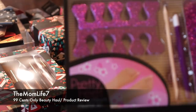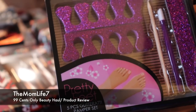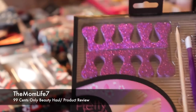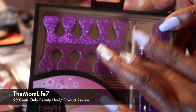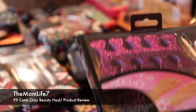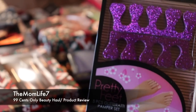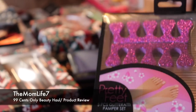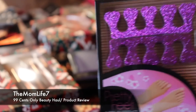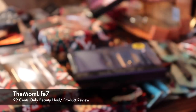Okay. Another cool find was another Pretty Feet item. It's a five pieces. They're calling it a Glitterati Pamper Set. How cute is that? They have different colors, you guys, but the one I grabbed is literally a glitter purple set. You get these toe separators, and a little wooden orange stick thing to push your cuticles, whatever. I'm not sure what all these pieces are called, but I thought this was so cute, so I grabbed this for myself, actually.